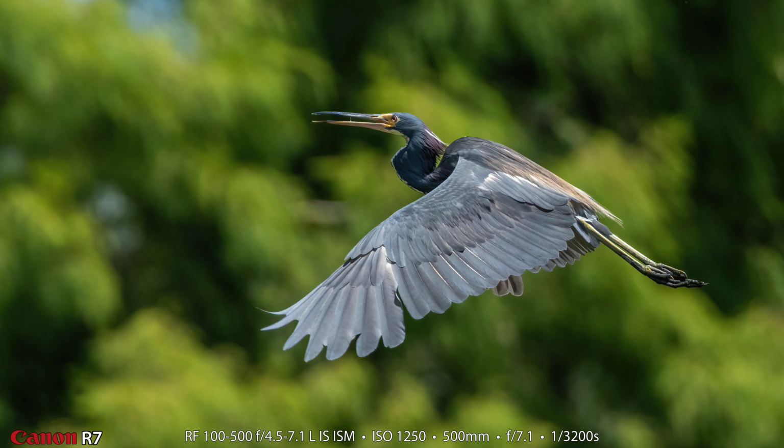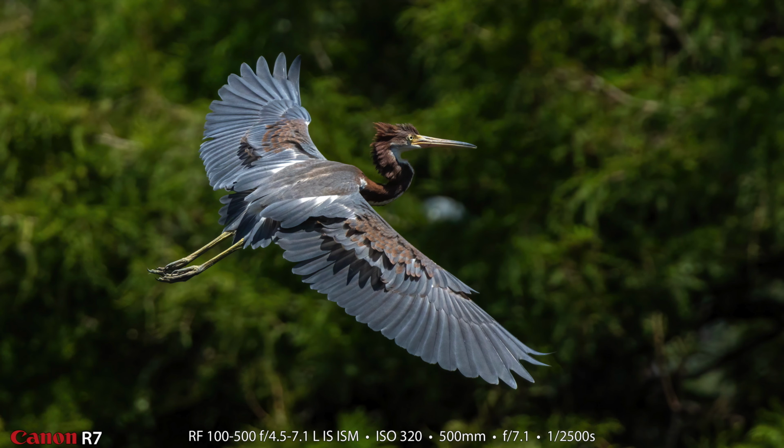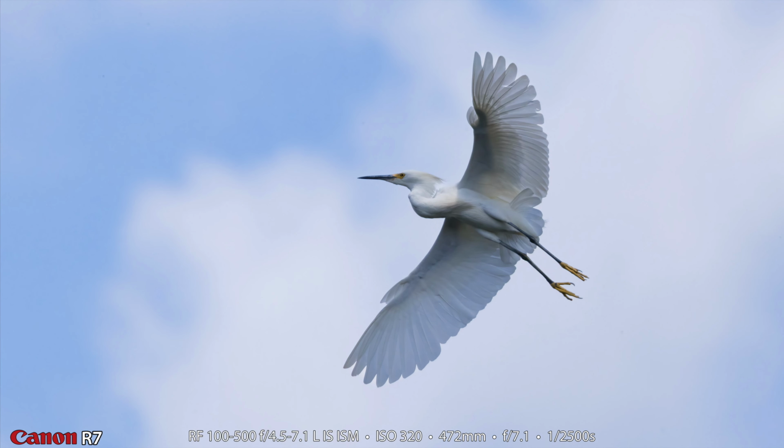We really enjoyed sitting on that bench because we were in shade and our subjects were nicely in sun. So they turned out really beautiful. This is a juvenile tricolored heron. This is an adult little blue heron in flight. And remember this pose because Heather caught it at the exact same time.